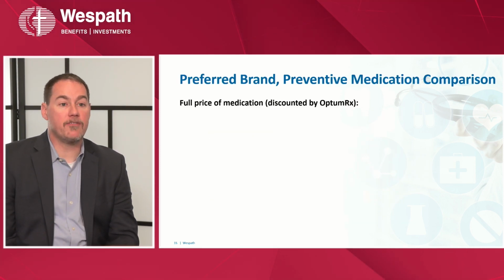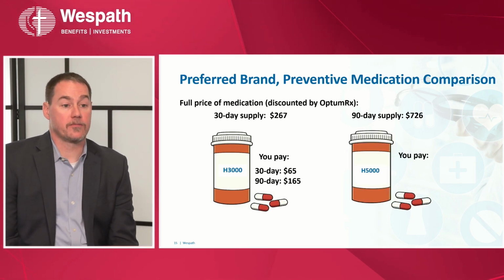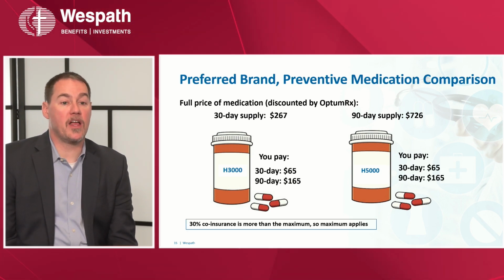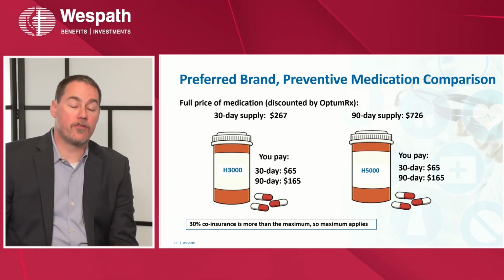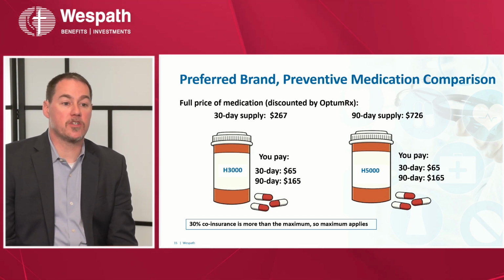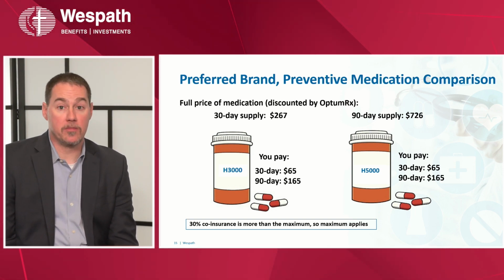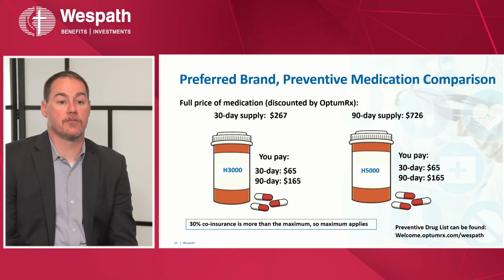Much like a generic drug, if it's on the preventive drug list, you pay what you would pay if the deductible was already met. So in the H3000, you pay $65 for that 30-day supply, $165 for a 90-day supply, and you would pay the same in the H5000. In our preferred brand drug class, you pay a 30% coinsurance once the deductible is met, but we also have minimums and maximums. So in this case, 30% of the cost of these drugs is more than the maximum copay, so we only charge you the maximum copay. So you actually pay less than 30% of the cost of the drug.